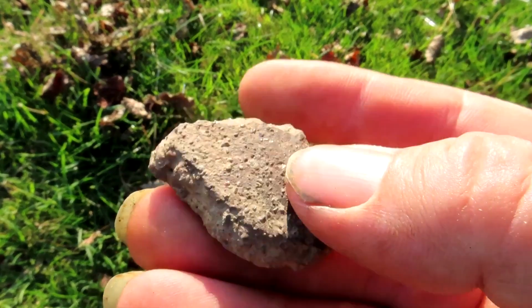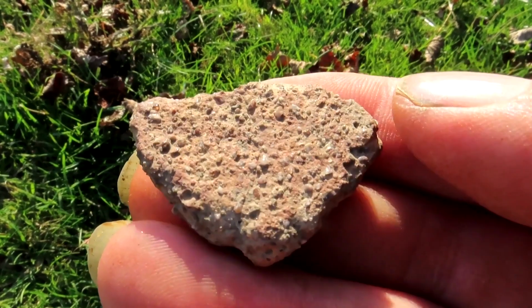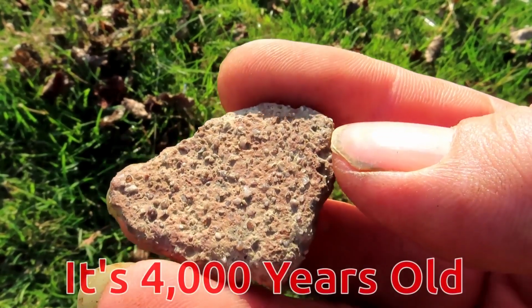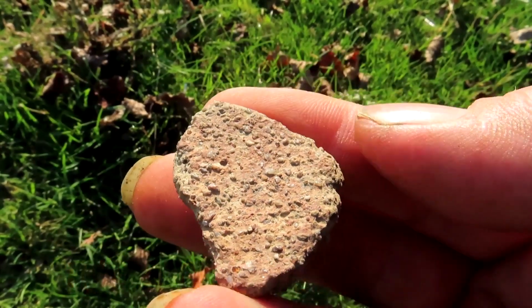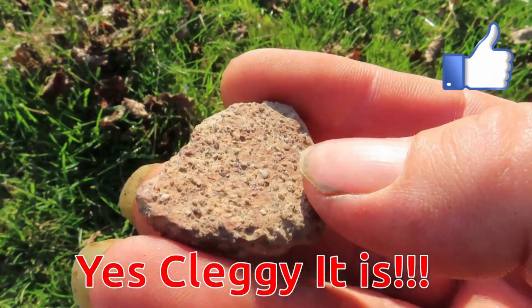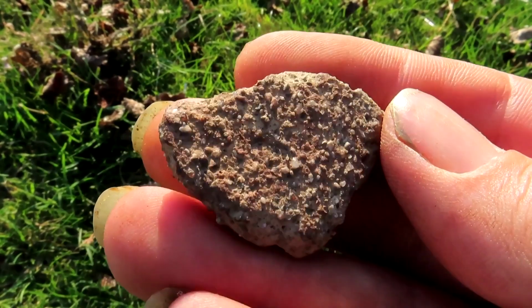This looks like a piece of rock or a bit of cement that's come out of a wall, doesn't it? It looks just like a bit of cement. But this ain't. This is really ancient pot. Well, not ancient. You know, the Romans produced some lovely potsherds. But this could be the find of my lifetime. Well, I'm exaggerating now, but I've never found Saxon pot before. Right, let's see what else we can find.